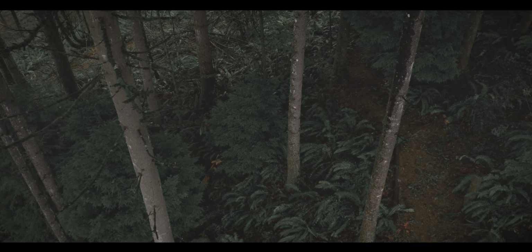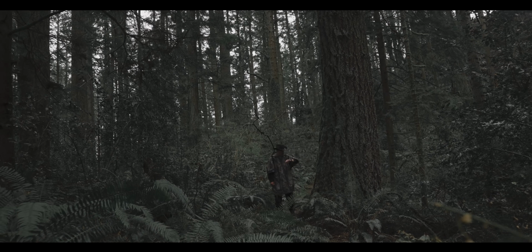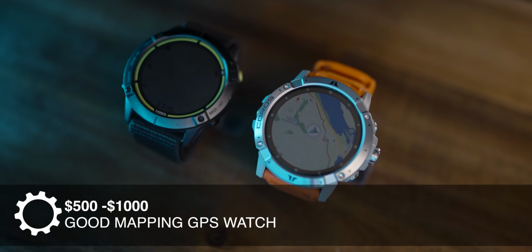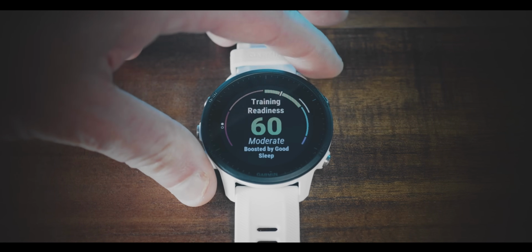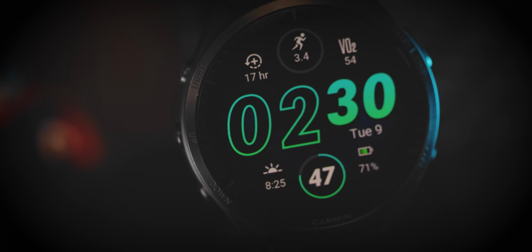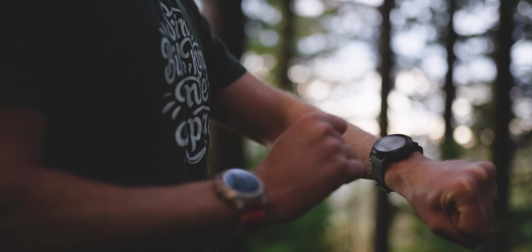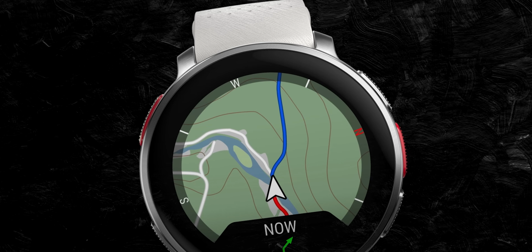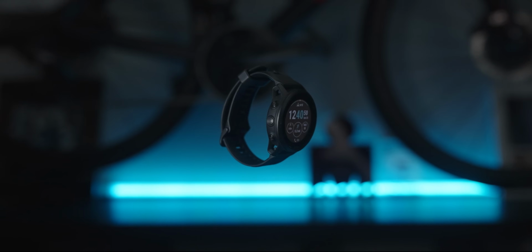So if you are a hiker and you feel like you need maps, I would say that you can expect to pay a little bit more for that. You can expect to stay somewhere between $500 and $1,000 to get a good watch with good GPS mapping on it. Garmin has their 955, which would be right at the bottom of the budget there. They have the 965, the Phoenix, and the Epix series, all of which have mapping. Coros has their Apex series and their Vertex series, and Polar has the Vantage V3, which would be worth checking out.